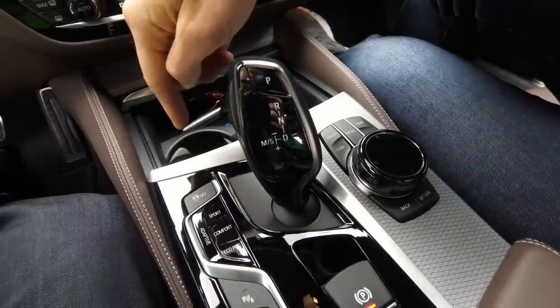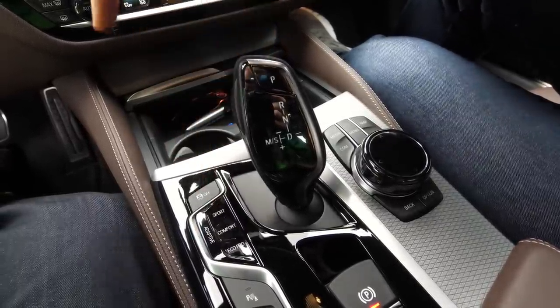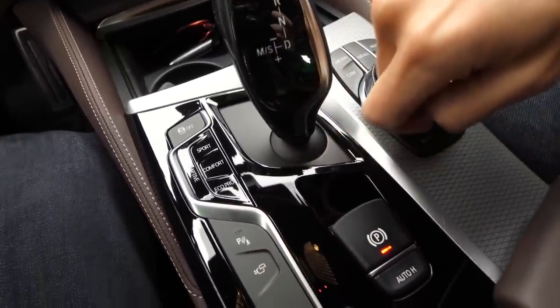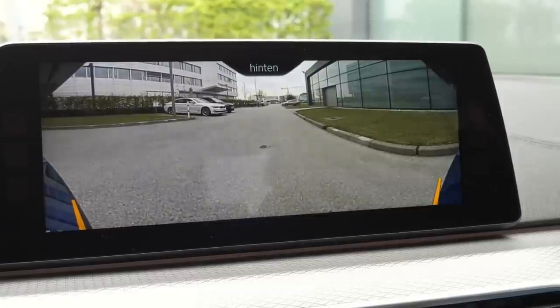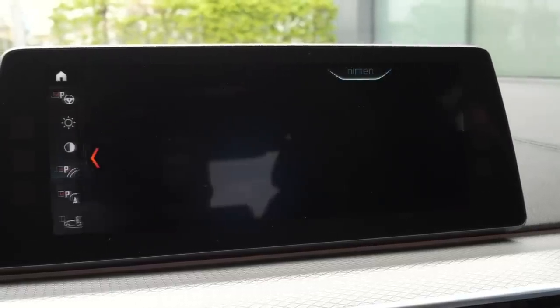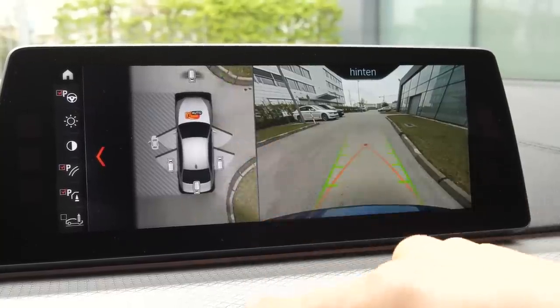So you can change it if you want to have a more sporty input, for example, to the throttle and stuff. And also activate the camera system. And here we go. For example, this one would be the rear view camera. However, you can also switch it around, have this 360 degree view.